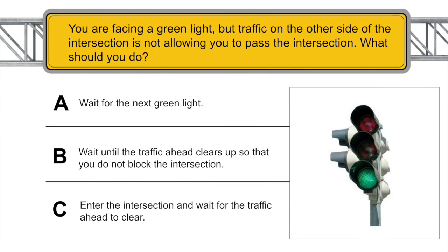You're facing a green light, but traffic on the other side of the intersection is not allowing you to pass the intersection. What should you do? Wait until the traffic ahead clears up so that you do not block the intersection.